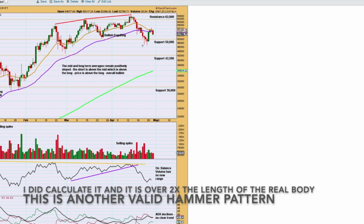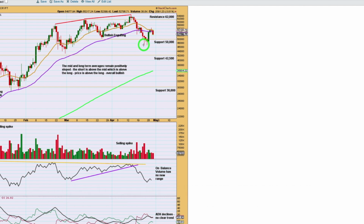So we've got two bullish long lower wicks, a bullish reversal pattern here, another bullish reversal pattern here, and a huge bullish engulfing candlestick pattern, which very importantly has support from volume.